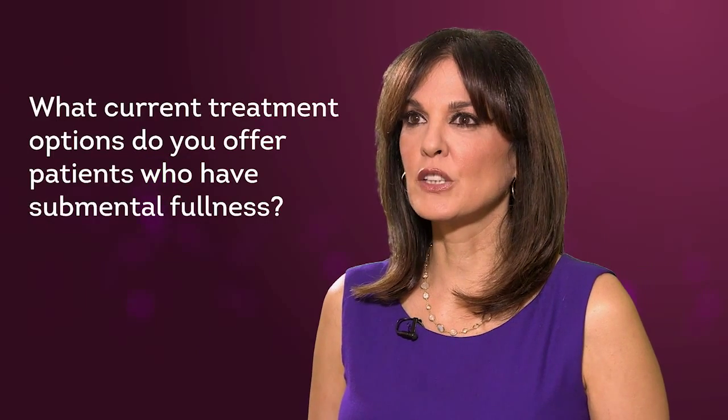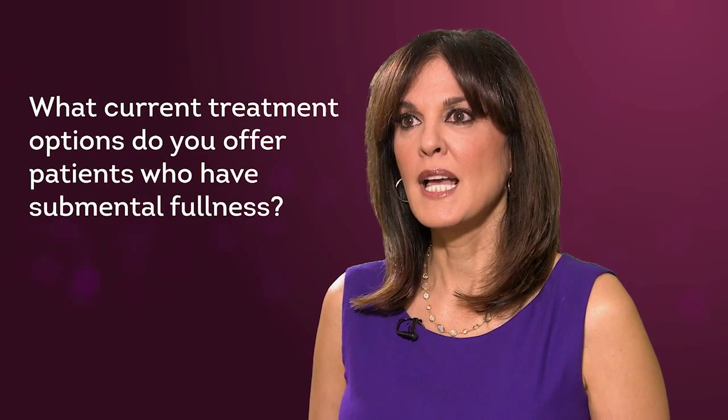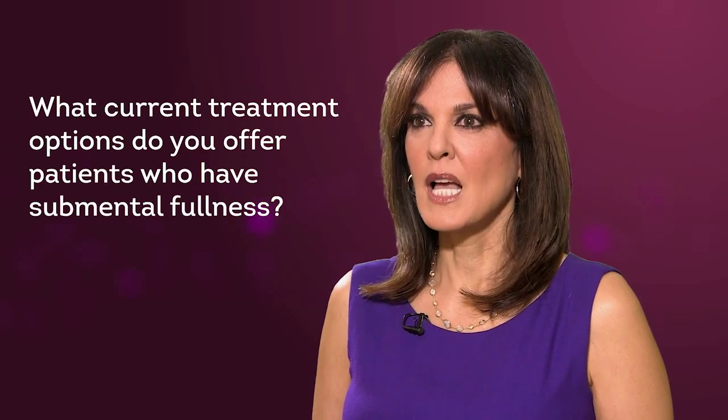For the specific concern of submental fullness, after ruling out medical causes, I tend to assess in terms of the patient's expectations and my ability to meet them. The treatments we have available currently can provide some improvement in submental fullness, but this is limited to softening the appearance or drawing attention away from the submental region.